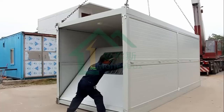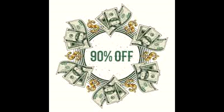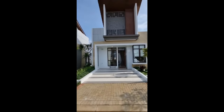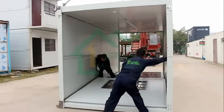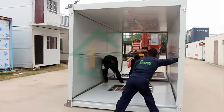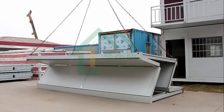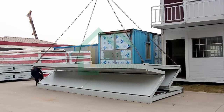Another notable benefit of foldable shipping container homes is their affordability. Compared to traditional housing construction, which can be costly and time-consuming, container homes offer a more cost-effective alternative, making homeownership more accessible to a broader range of individuals. Furthermore, their durability and resistance to extreme weather conditions make them an excellent choice for disaster relief efforts, providing quick and efficient shelter solutions in the aftermath of natural disasters or humanitarian crises.